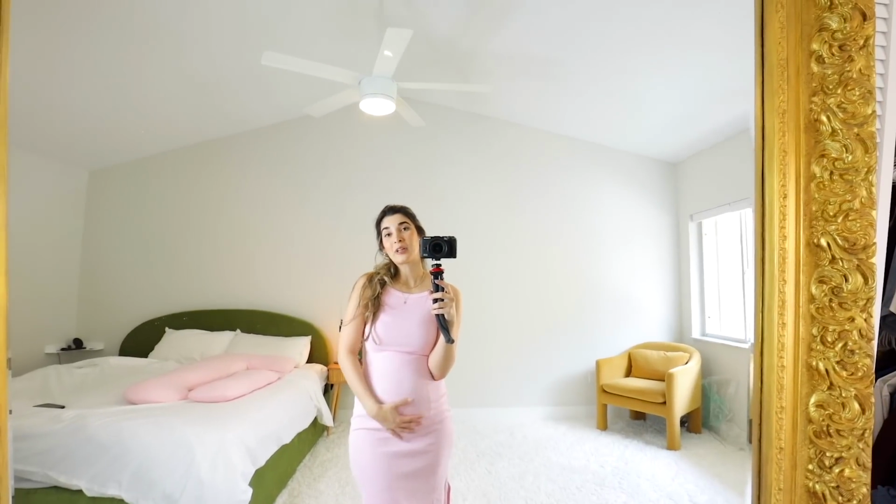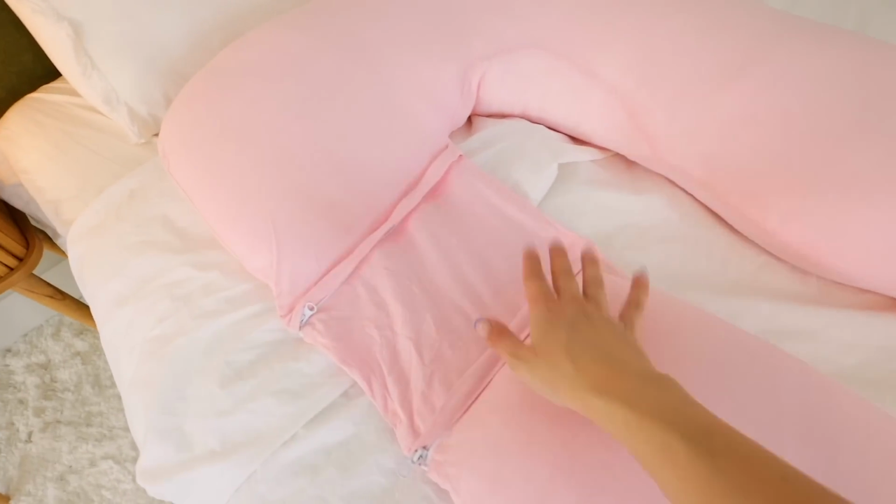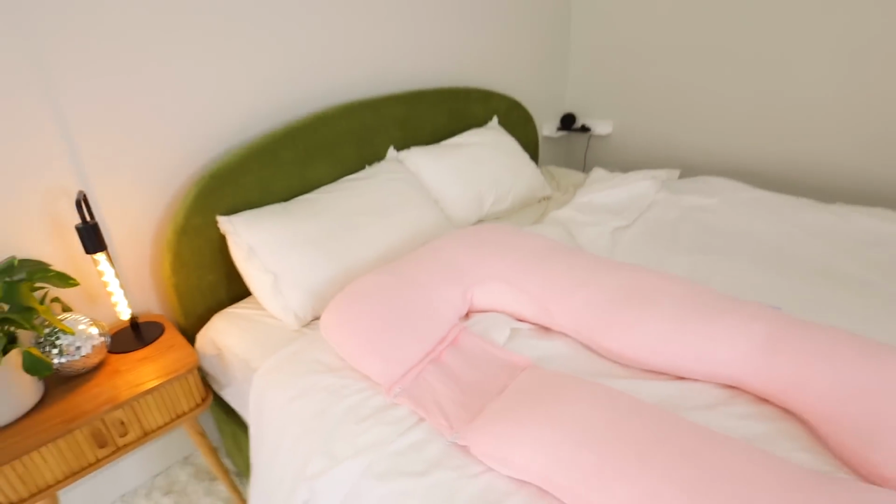I don't know the last time you guys were in my room because I'll admit, ever since I got pregnant, I've literally been so lazy to clean this room, and only yesterday I actually got to it. But welcome back to another vlog. I'm noticing that I'm literally matching my pregnancy pillow. You guys, this thing has been awesome. I decided to get pink for some reason because I thought it would look super cute in the room.